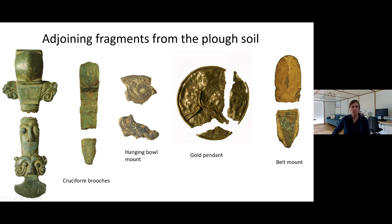All the adjoining fragments were found within the same fields, and in most cases between 2 to 40 metres apart. They have also mostly moved in the direction of the present line of tillage. There is only a weak correlation with slope, indicating that this had little impact on overall patterns of finds density.